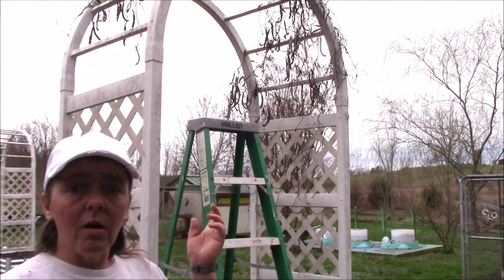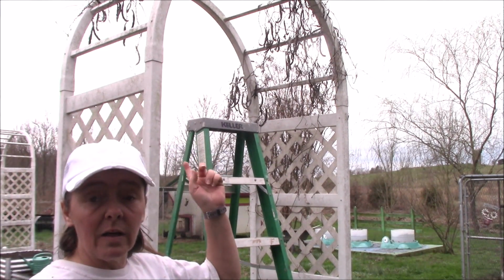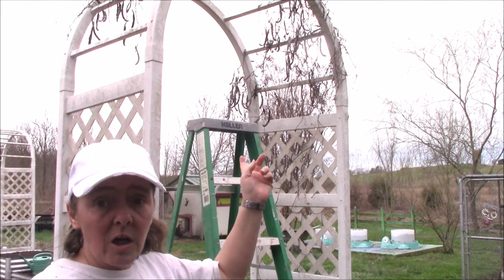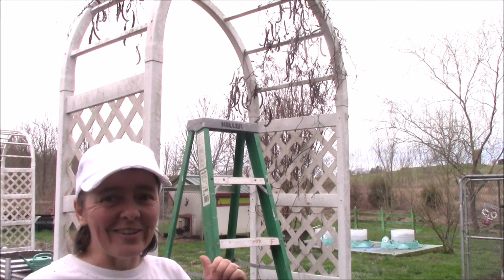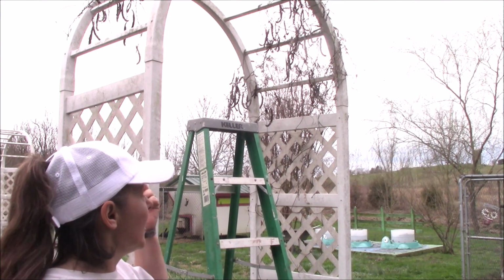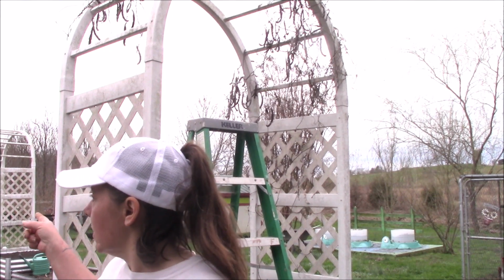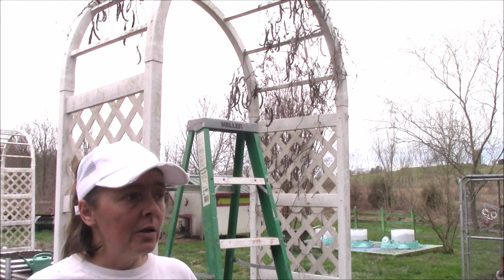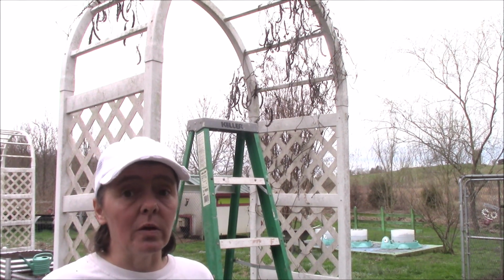Okay, I have run all 6 batteries out of my weed whacker, but I still have 2 of these trellises that I've got to get up into and get all of the stuff out of the top of them, which requires a ladder, which is probably why I haven't done it quite yet. So I'm going to get up here on this ladder. I'm going to get this trellis cleaned up. There's one at the other end of the garden. And I have 2 or 3 beds that still need the winter weeds out. So I'm going to get back to work.